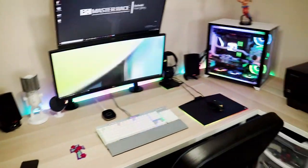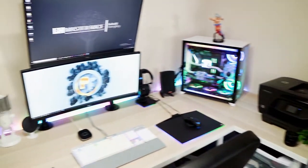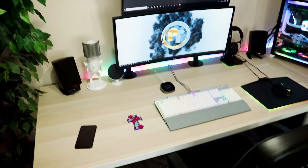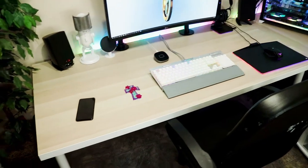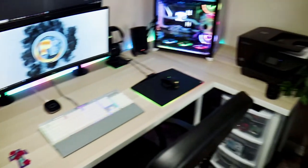Okay, so here's the whole setup. Now, there's still a few things I gotta do. It's not quite perfect yet, and I'm not showing you exactly everything. But to get to the gist of it, I just want to go over some of the things I did do. Now, obviously, you can tell I got a brand new desk area.